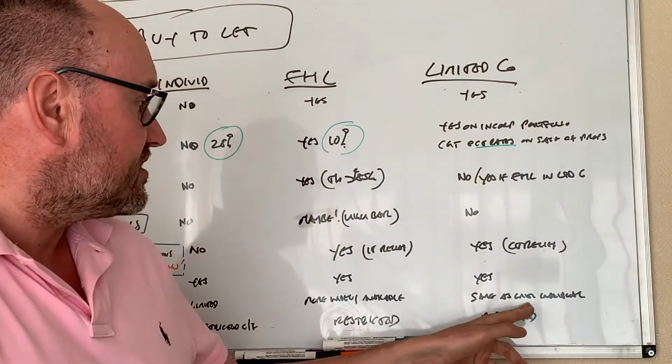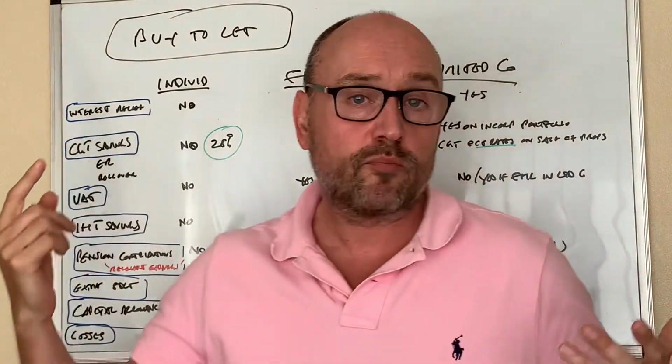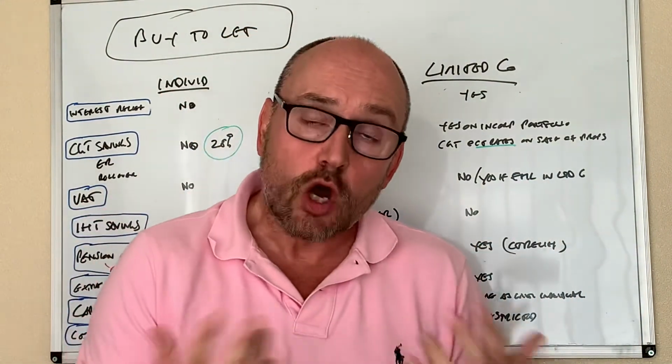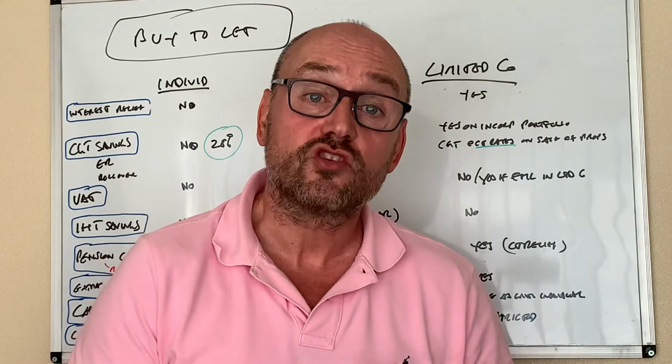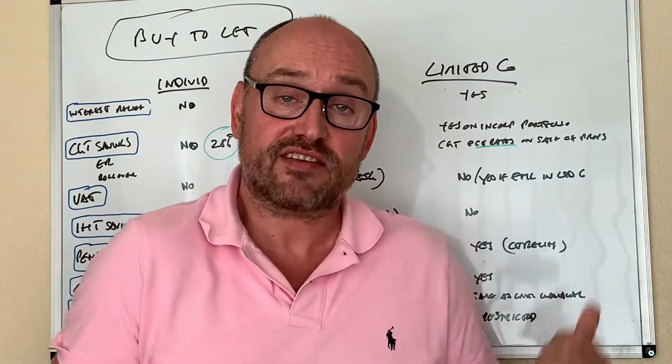So yes, it's the same for the company, exactly the same as it would be if you got property or FHL status in the limited company. No change to the capital allowances rules per se for company. Again, it depends on the type of asset, FHL or not.